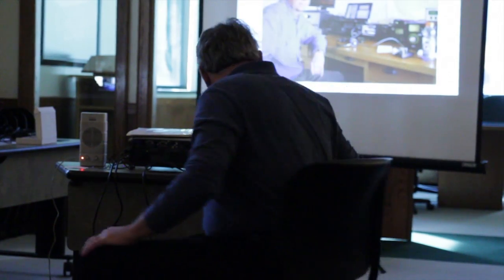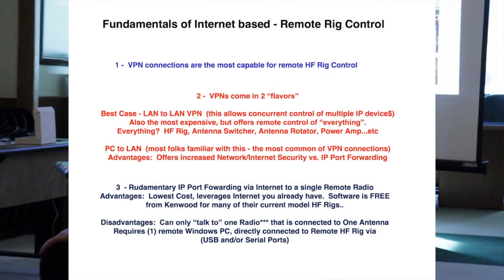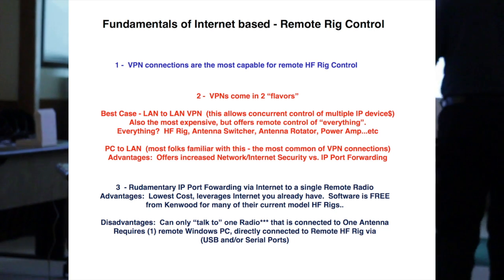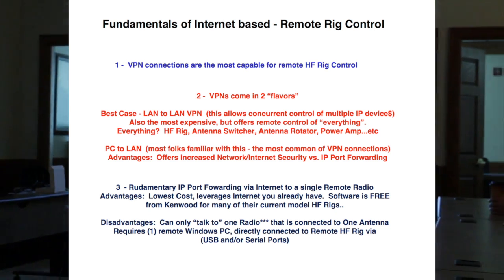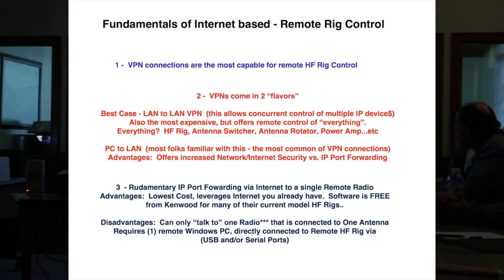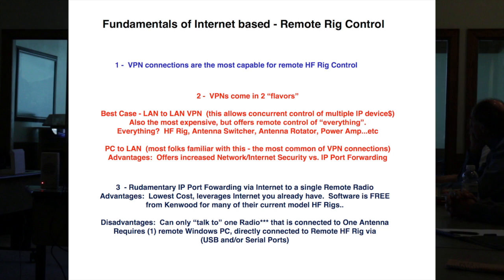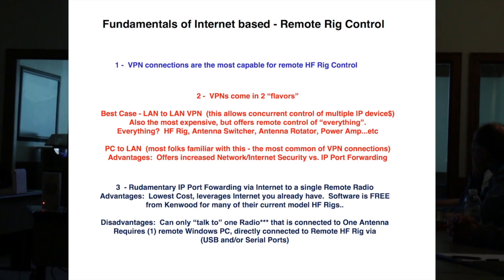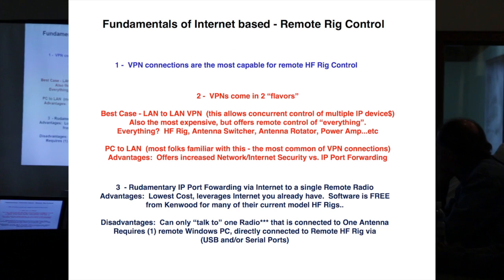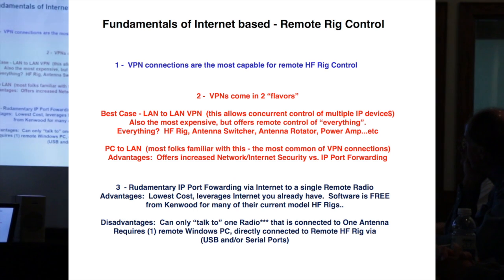Okay? So we'll proceed ahead and get on to the first little bit here. VPNs come in basically two flavors, and we have both of them actually running here today. The Cadillac version, which is what Ashton has, allows his entire home network to talk to everything at the cabin. And altogether, what have you got, 10 or 12 boxes now, Ashton, that all talk to each other?